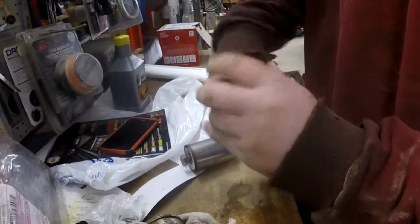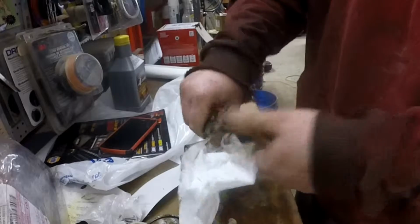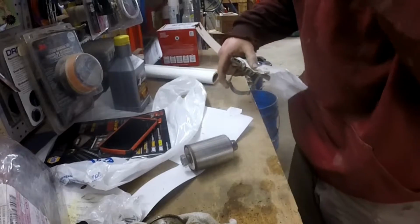Yeah, there's a lot of dirt and crap in here. Just try and wipe it off as good as we can. Doesn't need to be sterile, but there we go. See, much cleaner than it was before. Should be able to slide this new one on.